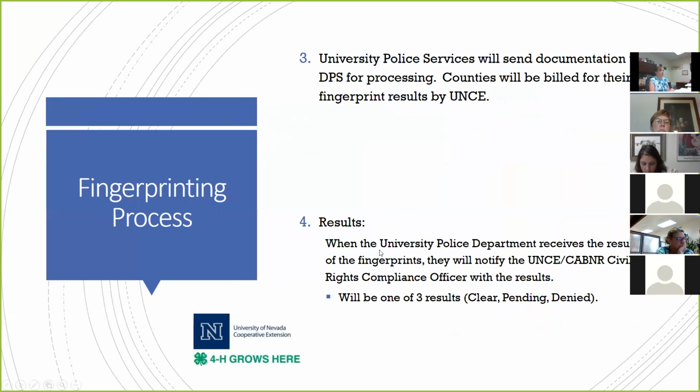And then once they get the results of the fingerprints, the University Police Services will let the Civil Rights Compliance Officer know the results. It was determined above me that that's who is going to be dealing with the results. I don't know from there if they will send the email out to the counties or if they will let my office know the results from the counties. We don't know who that person is. That person is still being hired. In the time till that person is hired, then it will probably be me doing this.